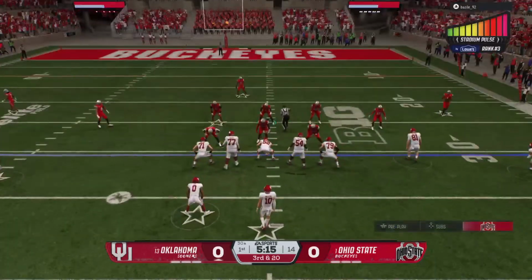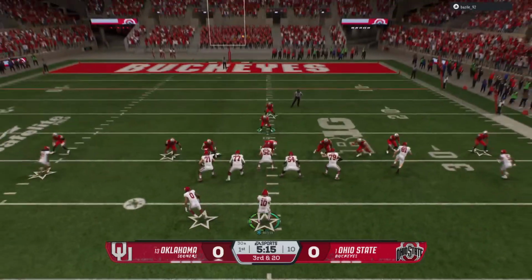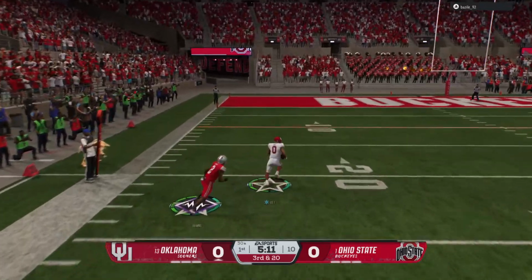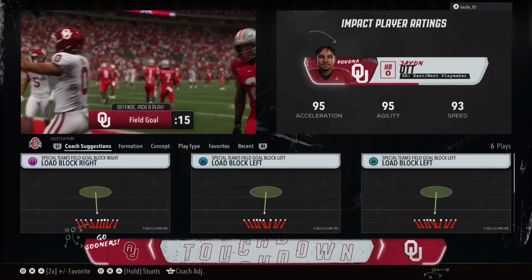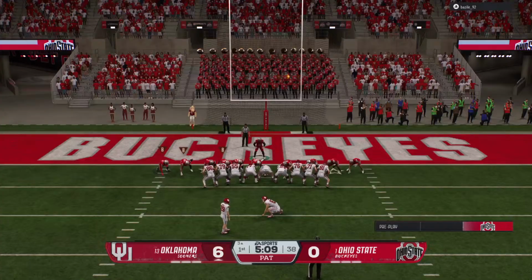Listen to the crowd energy here in the early going. This is a tough environment for visitors. Looking to throw it on 3rd and very long. Makes the grab. It's Ott. Pointer in the end zone. Touchdown, Oklahoma. That's how you finish a play. Man, I love running backs that can hurt you on the ground.